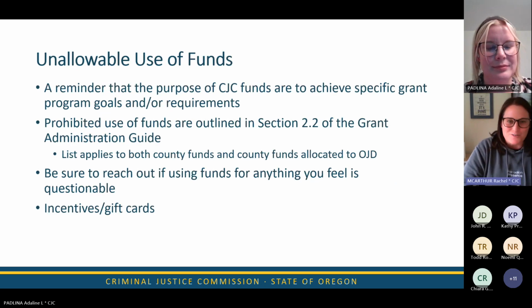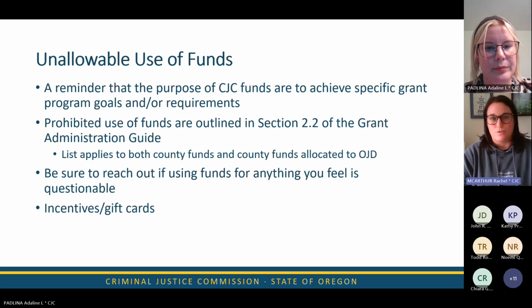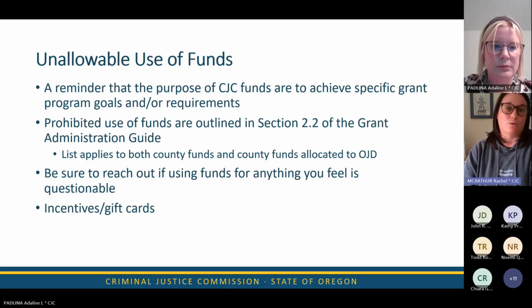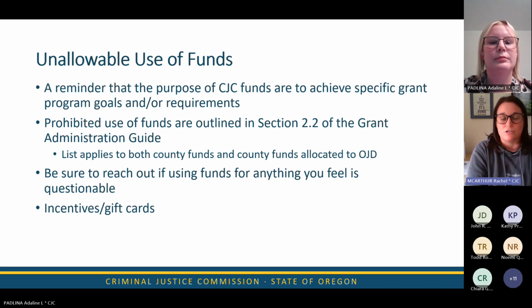And then I'm also going to go over this real fast. This is always the fun part. In our grant administration guide, we do have a list of things that are considered prohibited for the use of CJC funds. They're outlined in section 2.2 of the 2023 grant administration guide. Just a reminder, this list applies to county funds, which we're talking about today specifically, but it also applies to those county funds that were allocated to OJD. So CJC funds across the board, whether allocated to the county or to OJD, that list applies. Please try to make yourself as familiar as you can with that list.